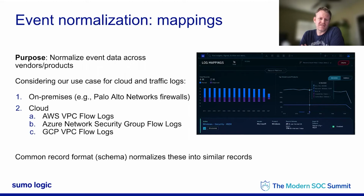So let's take an example where, on-premise, we have data centers and we have maybe employee office buildings where we have Palo Alto Networks firewalls. They'll produce a certain type of log. Additionally, we have a cloud infrastructure. And in those clouds, if we're running a multi-cloud environment, we may have AWS VPC flow logs, we may have the Azure Network Security Group logs, and we may have GCP VPC flow logs. Each of these, of course, logs their own specific format, not necessarily the same fields, although they are generally the same type of data.